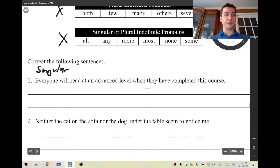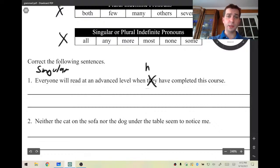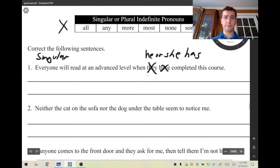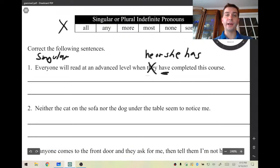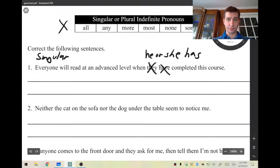Let's use singular pronouns to refer back to something that is singular. Everyone will read at an advanced level when he or she has completed this course. Everyone, singular, will read at an advanced level when he or she, singular, has completed this course. So I can't use have. I can't use a plural form of this verb with something that is singular. Singular things take singular verbs.